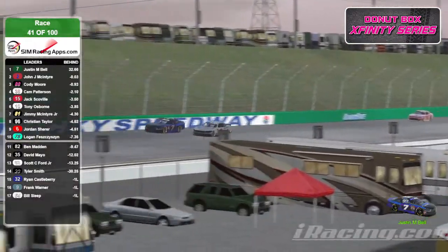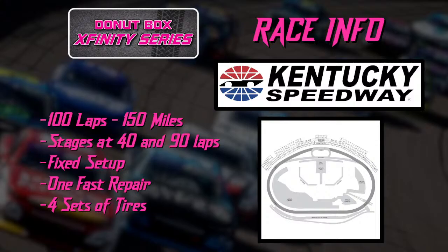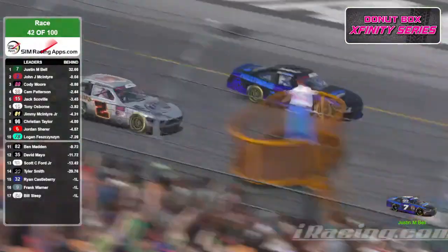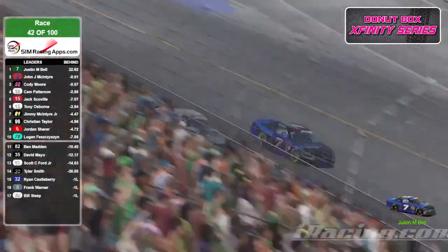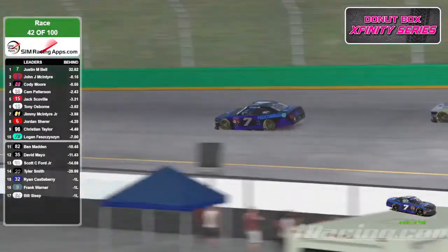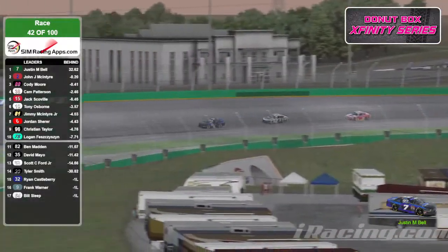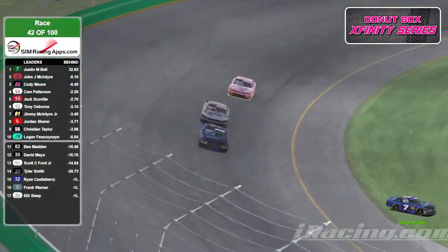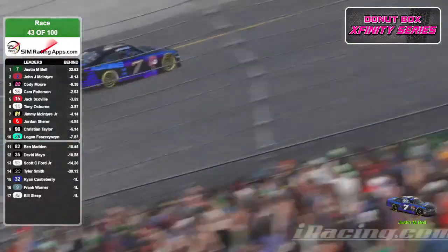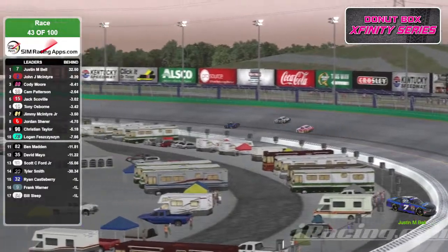At least I think that was supposed to be the stage. Let's check our race info. Am I just stupid? No, that was supposed to be the stage. I guess we're just going to keep racing. What in the world is going on? Don't worry, folks. I'm just as confused as you are. I may have a special mission tonight, but my mission right now is not to throw cautions. And yet we're still racing here. According to our pre-race info, stages are at 40 and 90 laps, and we're on lap 43 right now.